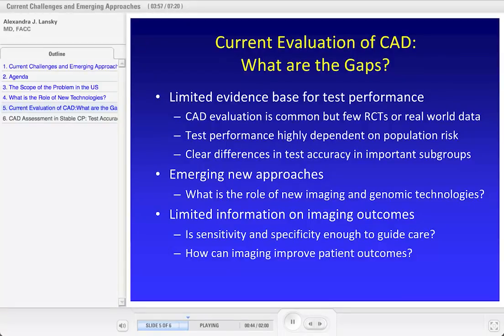The other issue is the test performance. Clearly, as you'll hear, it is very dependent on the population and the risk of the population. So we'll really discuss that in detail. And of course, different tests may apply or have benefit in certain subgroups. And I'm going to be focusing, of course, on the female patient population.